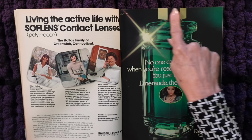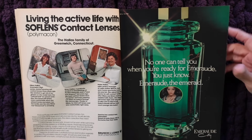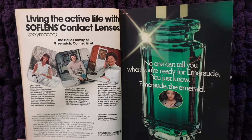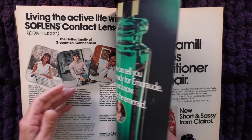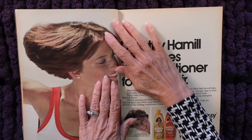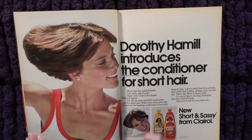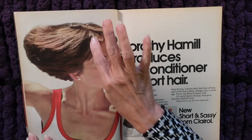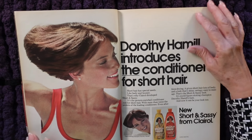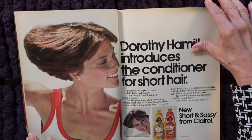Does anyone have scent memories of Emeraude? Emeraude by Coty. That was popular. Almost every one of my girlfriends had this in the 70s. Okay, so here's an ad with Dorothy Hamill, and this is what her hair used to do when she would do her spins, ice skating, that cool whip. And so she used to advertise for that Short and Sassy shampoo by Clairol.